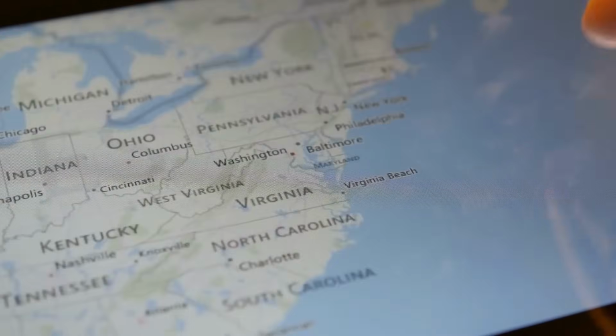Let's face it, there's no real evidence that Plato's lost city of Atlantis actually existed. But it doesn't make searching for it any less exciting, does it?